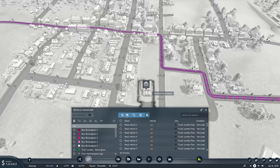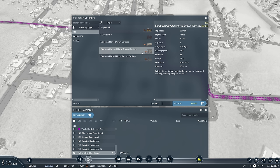Vehicle manager. Right, hang on. So what have we got here? These can all carry all. So that can carry... Right, okay. Naturally, capacity 5. That can carry 5. They're very much the same. But these, you can actually see what's on them.